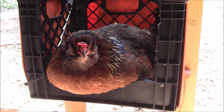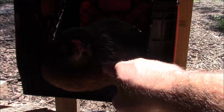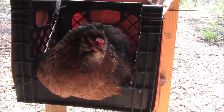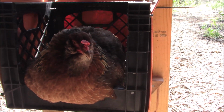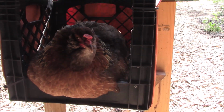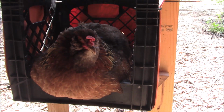This is Mrs. B, and Mrs. B, are you gonna peck me? You're gonna peck me. Yeah, look at that. There are no eggs under her, but she's been sitting there since yesterday afternoon. I came out and checked on her last night, and she was sitting in there all night long. And there's not even an egg in there.